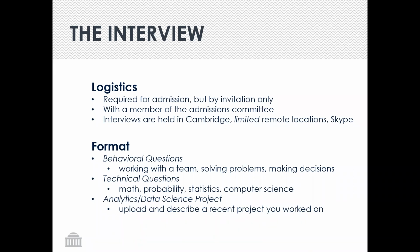The interview will be done with a member of the admissions committee. We do not have student or alumni interviewers, and many interviews are held right in Cambridge on campus, which also allows you an opportunity to meet with current students and do some other great activities on campus, get a sense for what the vibe is at Sloan. We also do offer interviews at some limited remote locations, as well as via Skype. More to come on that when you actually get to that step in the process.